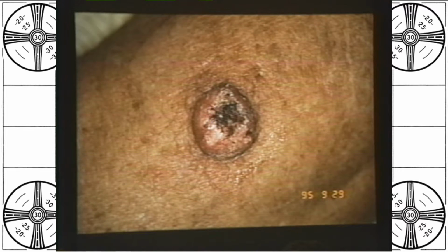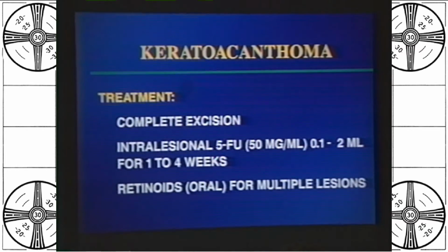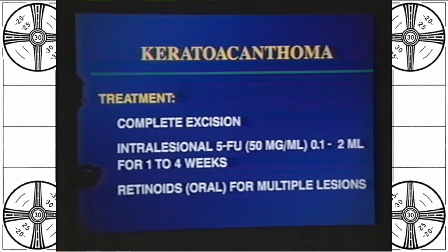Another example on the forearm. Again, you're getting the same picture. These are very characteristic, especially with the history. But even then, you'll run into a few snags as far as somebody looking at it and calling it squamous cell carcinoma under the microscope is a possibility. My choice, complete excision. Some alternate choices you don't need to get into unless you just decide that you want to be a keratoacanthoma expert.